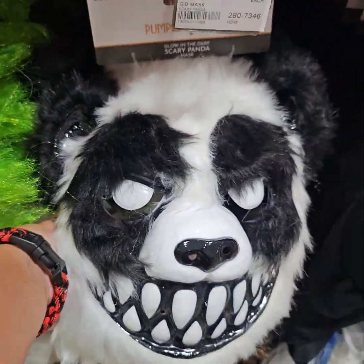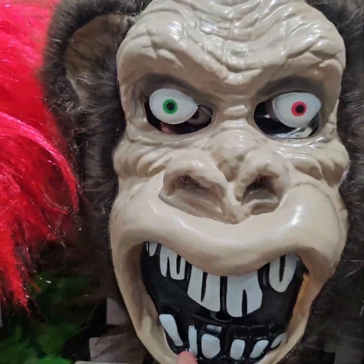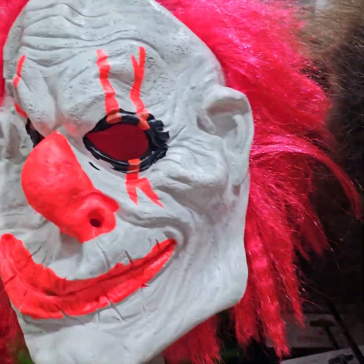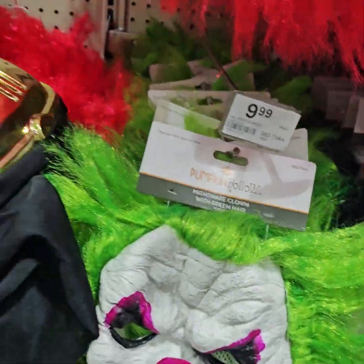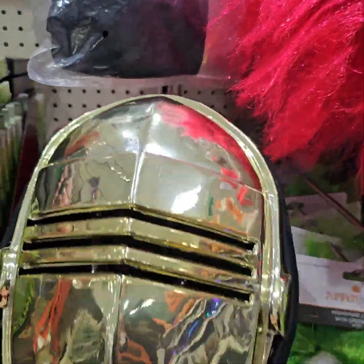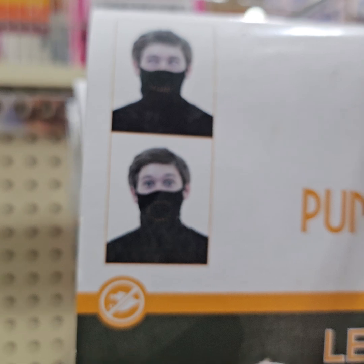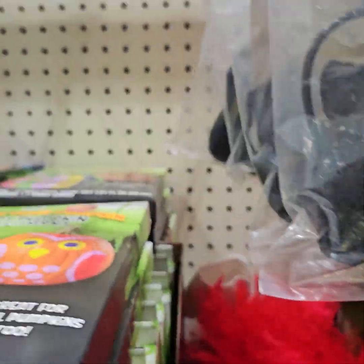Scary panda, like the scary bear, or the scary bunny, the angry chimp. And if you didn't know, chimps will actually eat meat, so that's why they're so dangerous, if you didn't already know that. And then here's this nightmare clown. There's one in green, and this one, which I have to say is like my favorite, is probably this. Then there's this LED animated mask, and it like makes faces. See the Try Me. Try Me doesn't work, but that's okay.